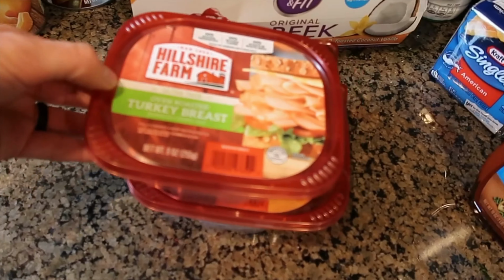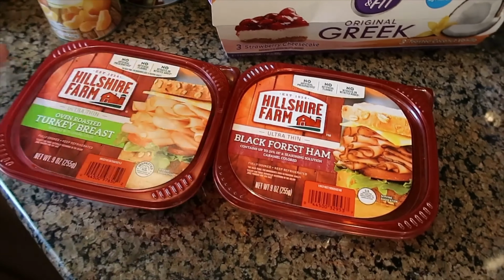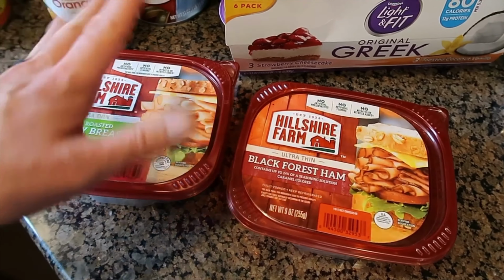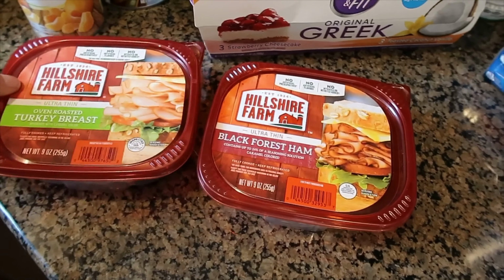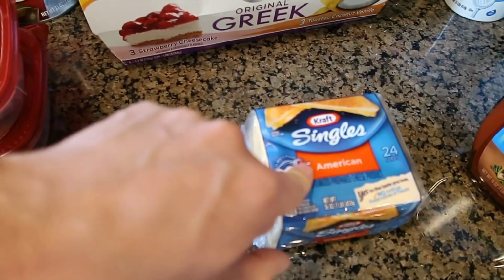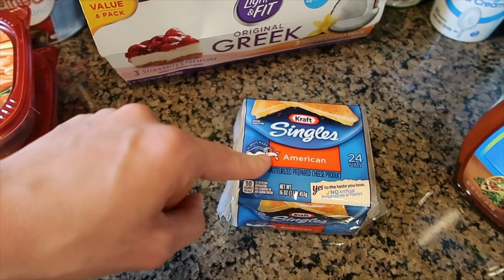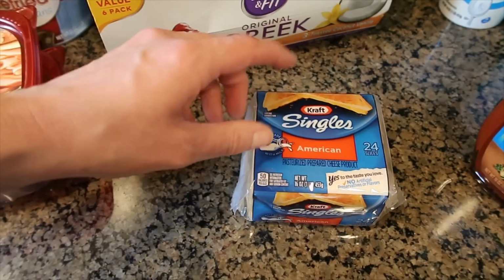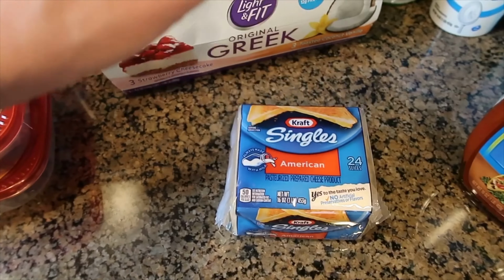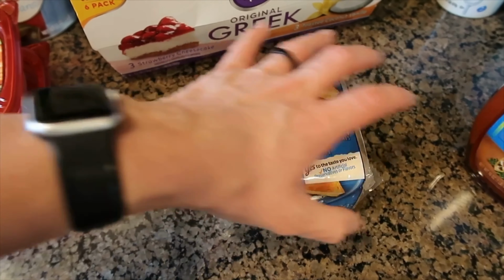I got 2 different kinds of lunch meat, Black Forest ham and oven roasted turkey breast. Again, slim pickings on the lunch meat. I believe these have caramel color in it, which isn't my favorite, but it is what it is. This was another substitution. I usually get the Velveeta, but they only had the Kraft. The Velveeta cheese slices are 1 point, and I looked up on the WW app when I saw my substitutions. These are 2 for 1 point, so no big deal there.